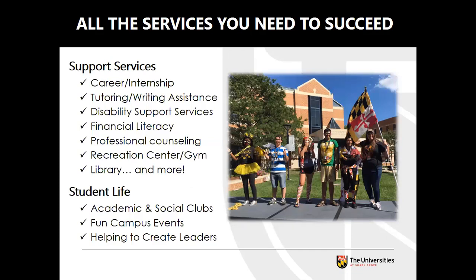So we have a career and internship service center. They'll help you with resume writing. They'll help you with cover letter writing. They'll do mock interviews.